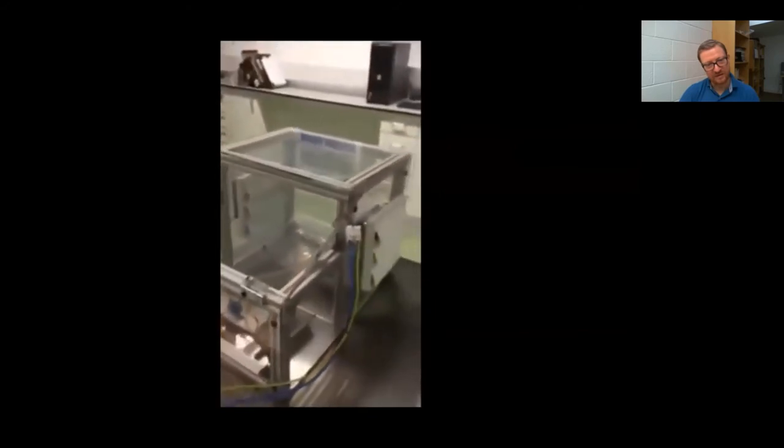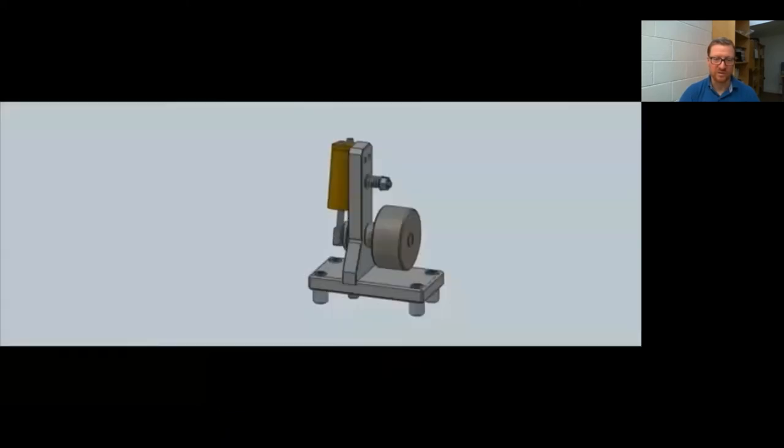This student is monitoring the CO2 levels in a small greenhouse, and the fans are activated depending on the level of CO2 within the greenhouse, so it controls the CO2 level. This is an example of some CAD work that students do in the first year.